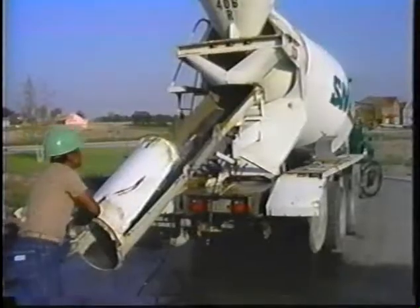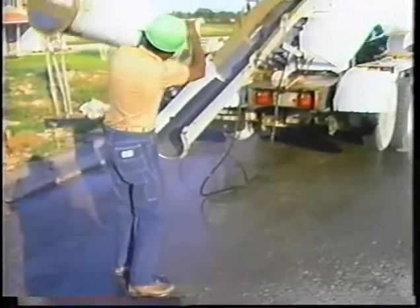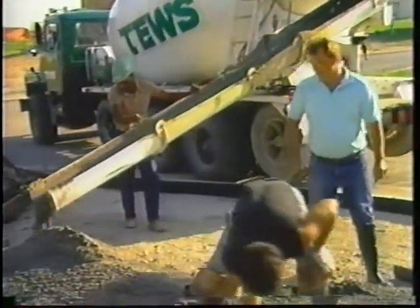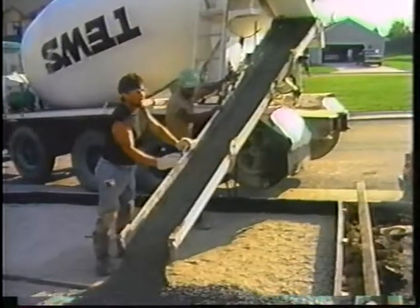Use proper lifting techniques. Lift with your legs. Keep your back straight. Keep the load close to your body. Do not lift and twist with a load. Get help if the load is too heavy.